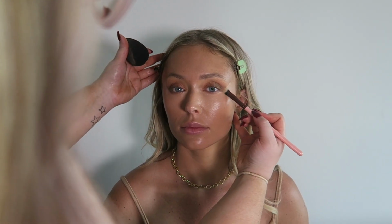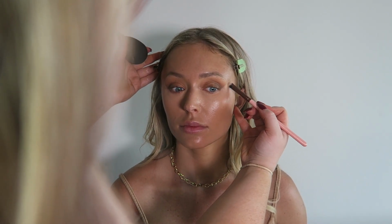And then to clean up right here, I'll just take a brush and lightly blend this out so that it doesn't mess up that line, because I don't want to blend this all together. I want it to be a little more harsh. And then I'll just lightly blend over that to kind of marry it with the eyeshadow.